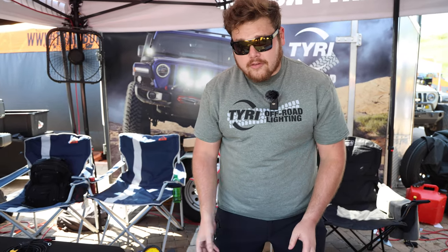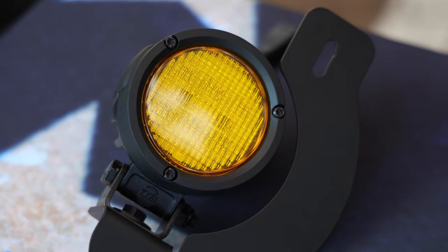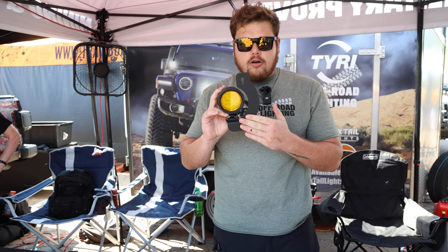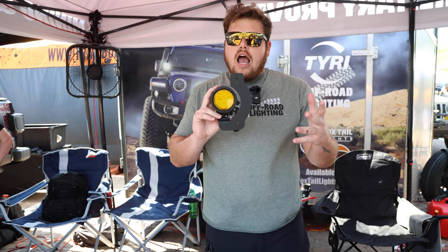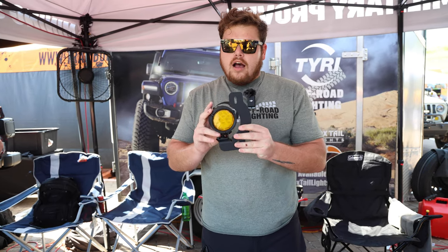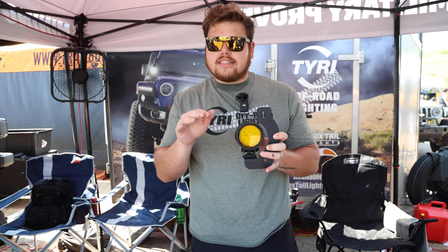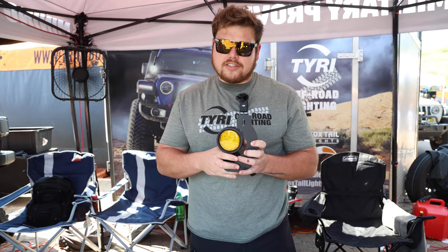Another cool thing we just came out with for all the Jeepers out there is a new drop-in fog light kit. This fog light kit works for the JL bumpers, the steel bumpers, and the JK bumpers as well. The lens is what we call an asymmetric lens, so it's not shining so far up. You can get that high-powered light down low and not blind people, so you're not getting flashed all the time.